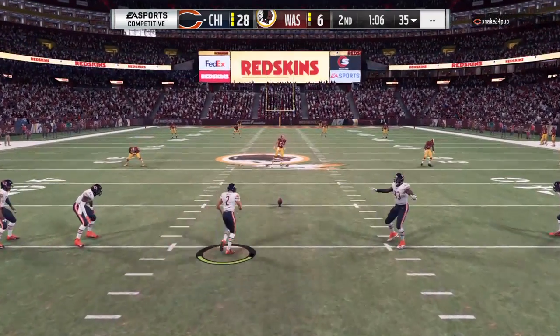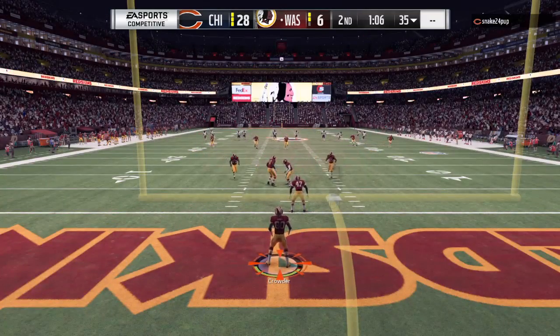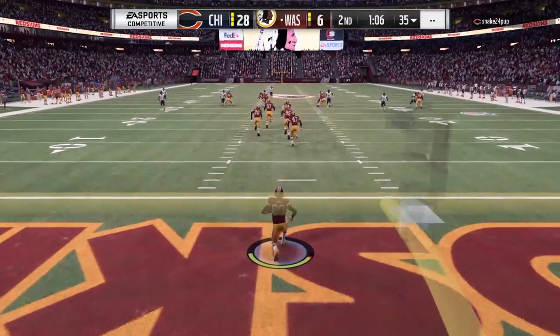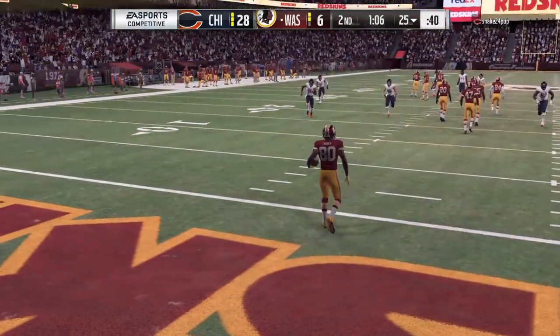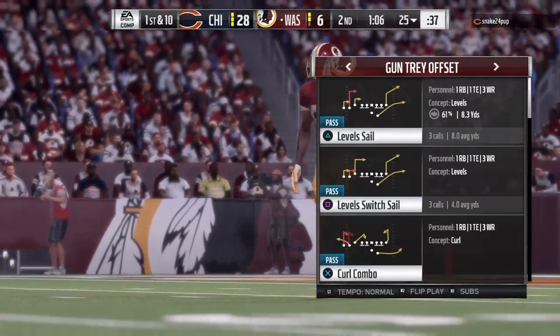Santos out now. He'll kick it away. That'll be taken in the end zone. And no run back here. This will be a touchback, and it comes out to the 25-yard line.